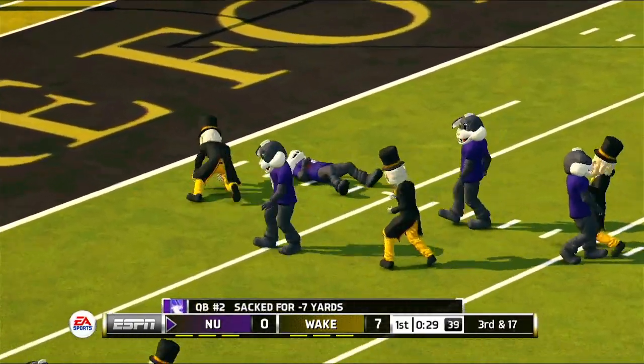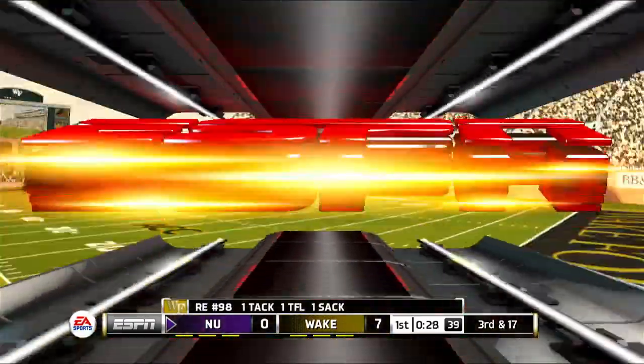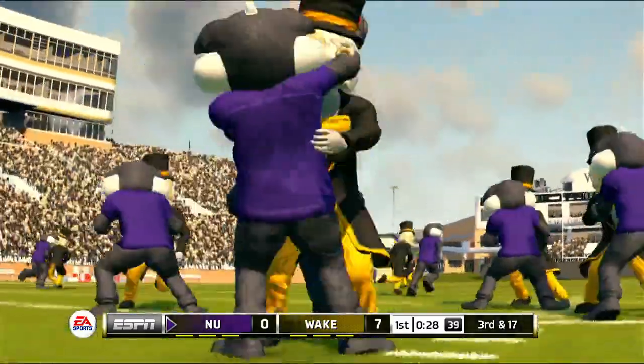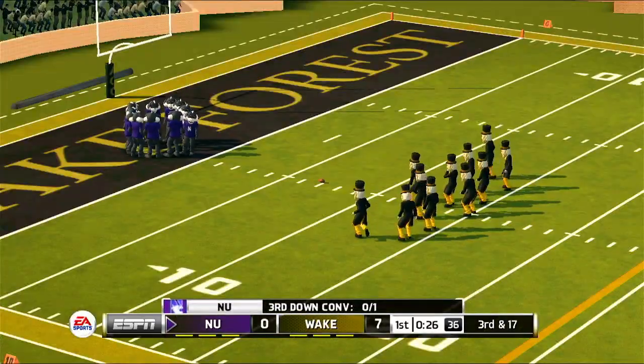He is drilled at the 7-yard line. Called a loss of 7 yards. That'll bring up 3rd and 9. Third and long now after the sack.